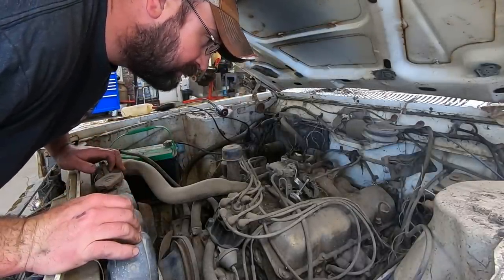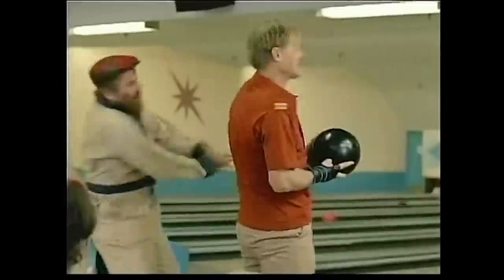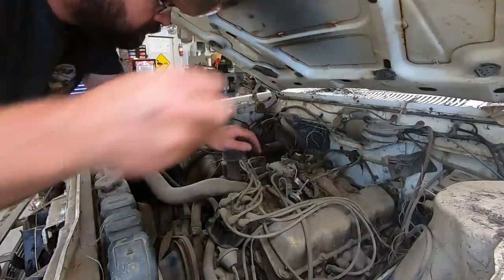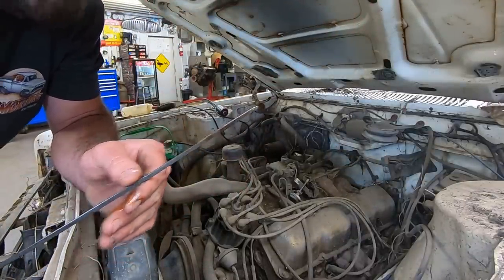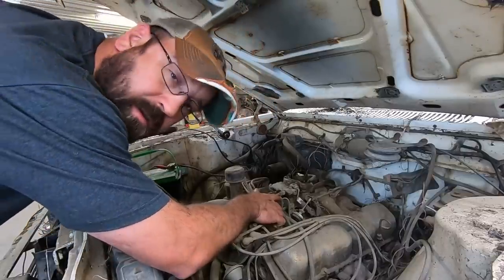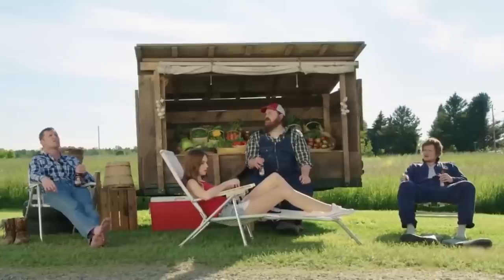Before we get too wild, Jimmy, check the dipstick. Looks like it's brand new. Yeah, nice gold color to it. Must have changed it right before they parked it. You can see we're getting fuel up to the carburetor. She's getting a little moist.